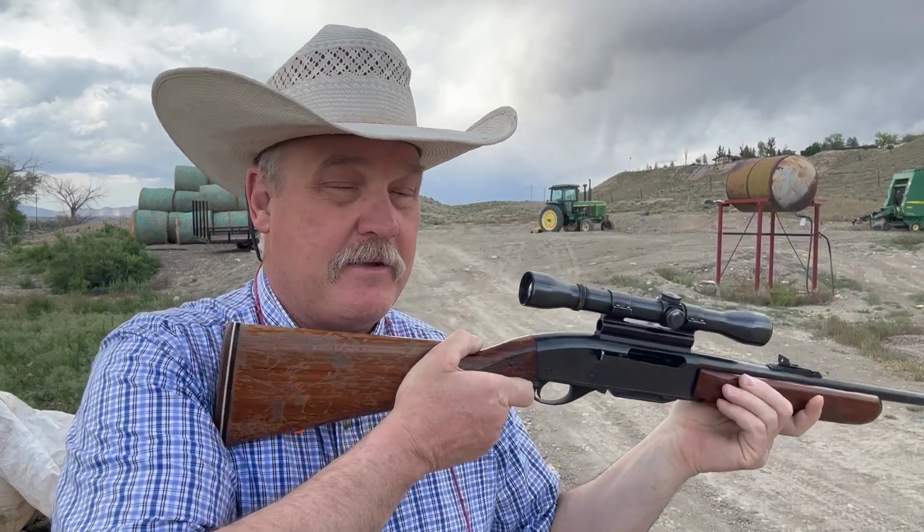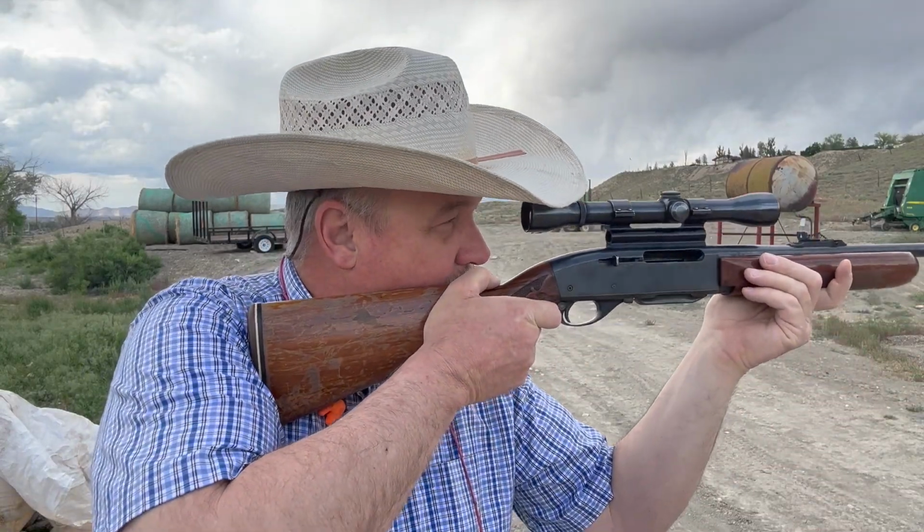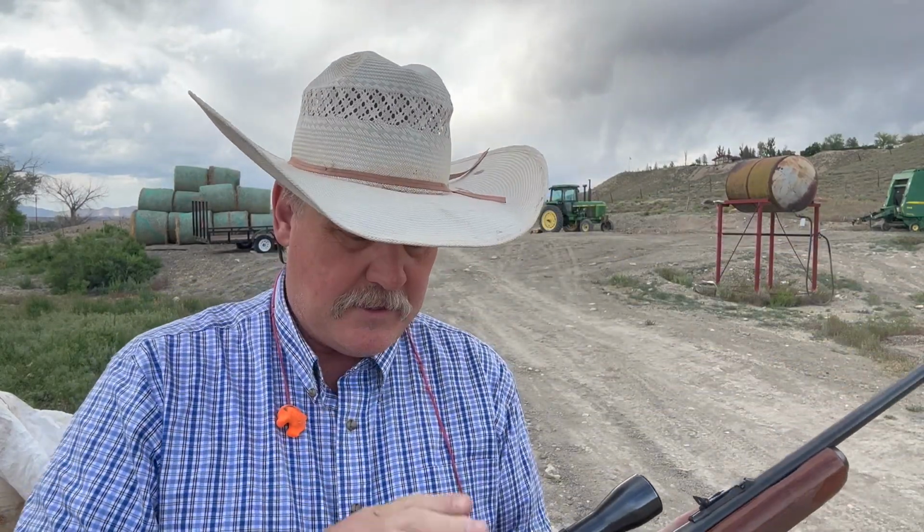I think it's interesting, and for me, the gun fits me really well. You guys have heard me say that on a lot of guns the comb is too high and the stock is too short. This guy just has a great feel to it. And it's interesting because I can see those iron sights very well. Then of course you have to lift your head up off of it to see the scope, but it's a pretty neat little setup.